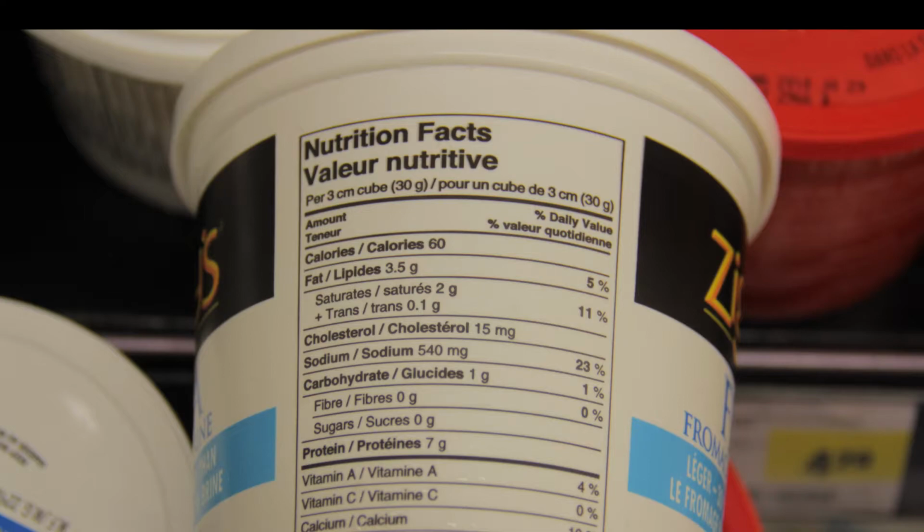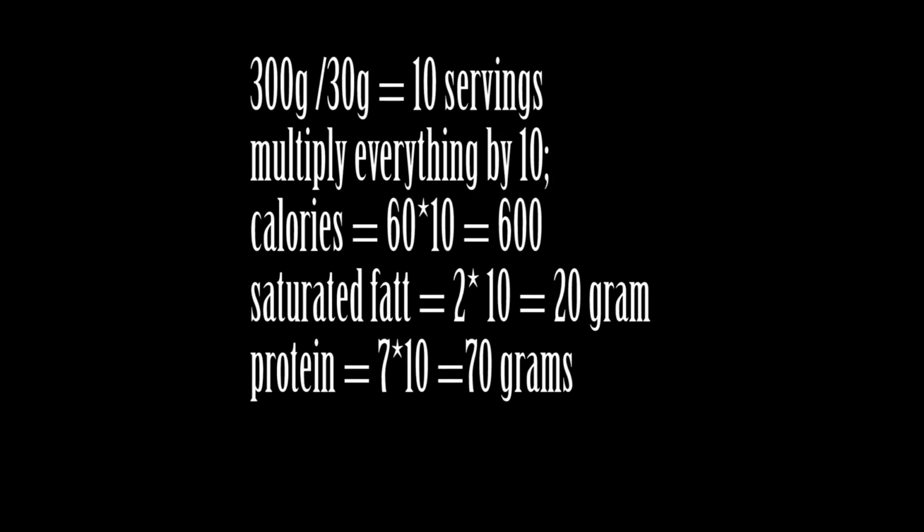So what you're gonna do is break it down now. Because this feta cheese has 300 grams on the front, that's the entirety of it. You're gonna then plug in your little equation, right? I broke it down on screen here for you. We have the 300 grams, and we divide that by 30. So this feta cheese has 10 servings. So you're gonna multiply everything by 10. If you want to know how many calories this feta cheese contains altogether, it's 60 calories per serving, times the entire 10 servings, which is equal to 600 calories. You get that? 60 times 10 equals 600 calories. So this feta cheese has 600 calories.